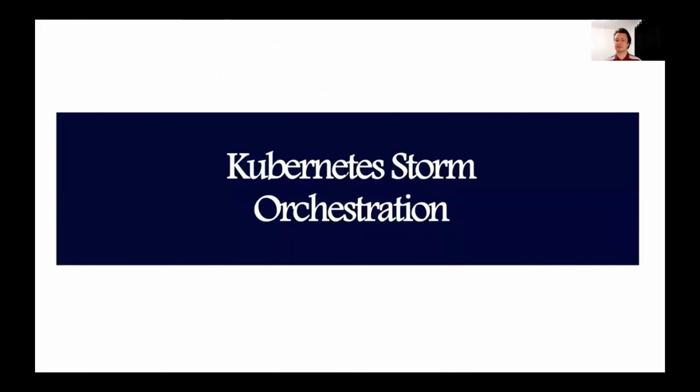Siembol can be deployed with an external Storm cluster and orchestrated from Kubernetes using the Storm Topology Manager component, and it was our initial deployment. However, we prepared a Helm chart for Storm deployment, and currently we are moving to a Kubernetes deployment with Storm internally.